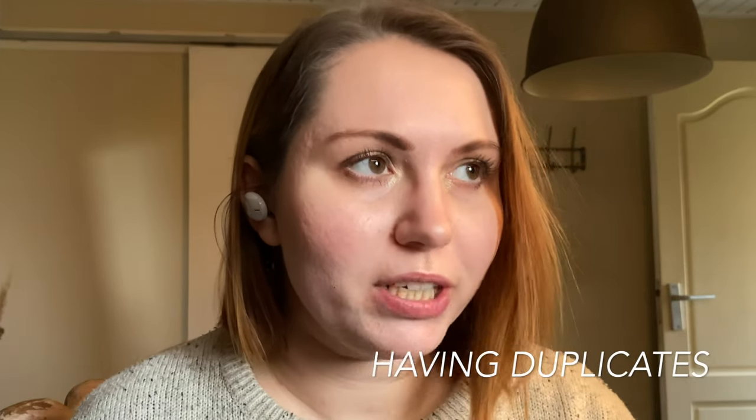For me, one of the mistakes was that I intentionally bought duplicates. If I love a sweater of a certain model, a certain fit and color and cut, I will like it in a different color or different cut. But if they're completely similar, and only the color is different, to be honest, I just gravitate to one.